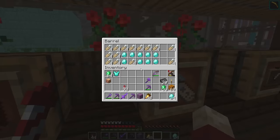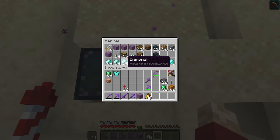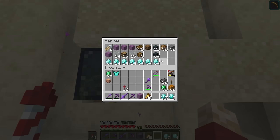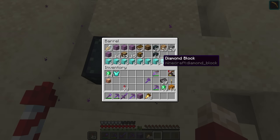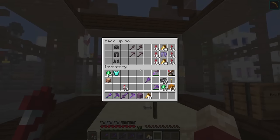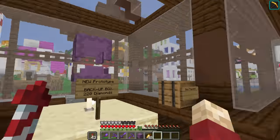I need to restock. I really need to restock. Another cool 36 diamonds to the ever-growing pile of diamonds in the chest. Actually, let's turn these into blocks. 54 diamond blocks. That is a lot. So, we just need someone to buy this, and if they don't, we'll have to consider adding even more stuff in here, and then probably upping the price even more.